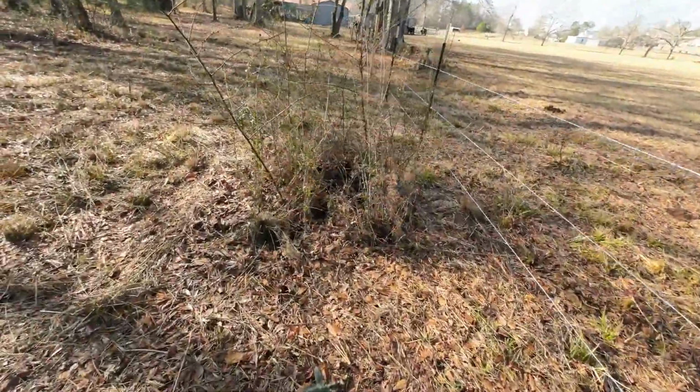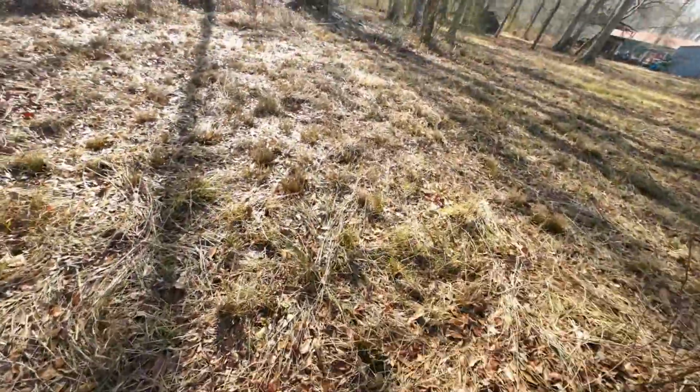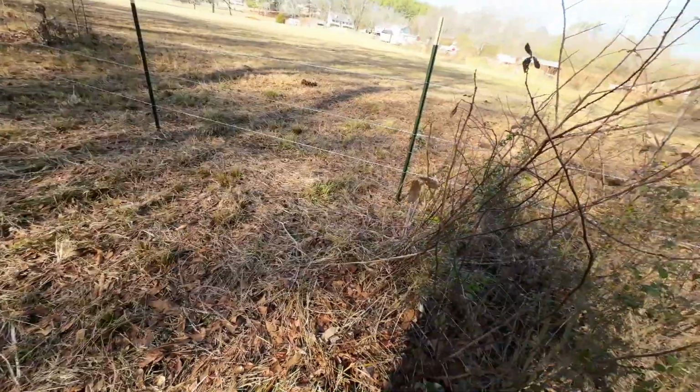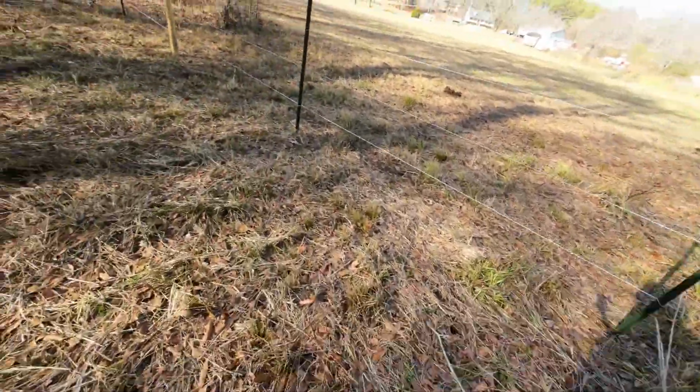I need to get this stump up. It's rotten, and we can cut this smooth. And on here, oh God, that hurt. That's a briar patch right there. Caught me right in the head.